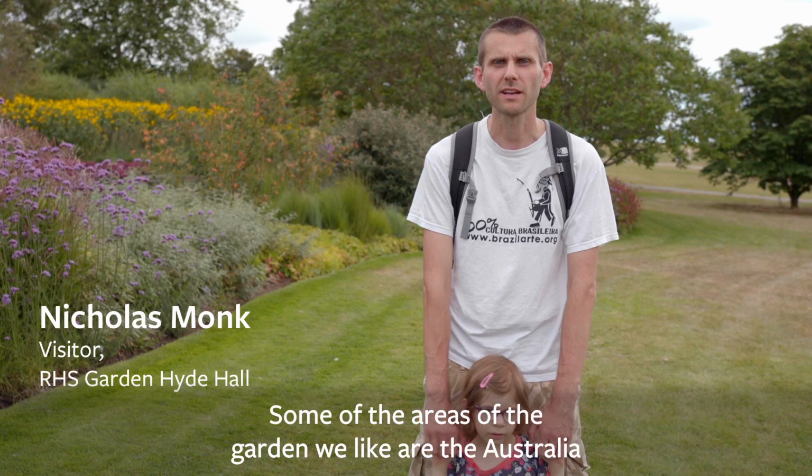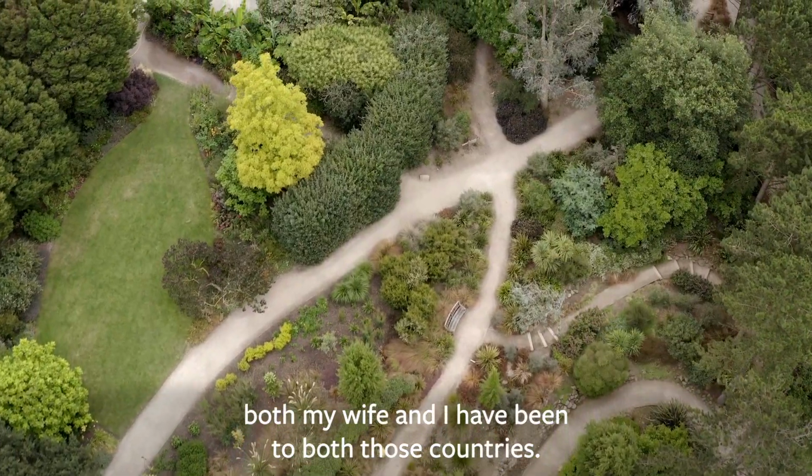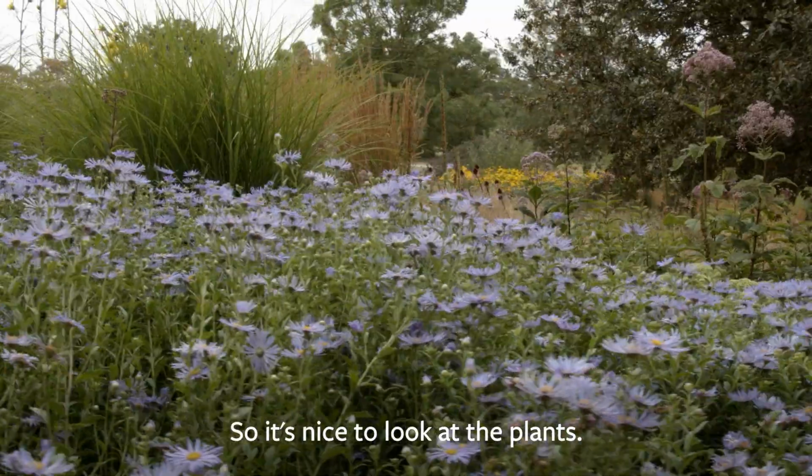Some of the areas of the garden we like are the Australia and New Zealand areas. Both my wife and I have been to both those countries, so it's nice to look at the plants.